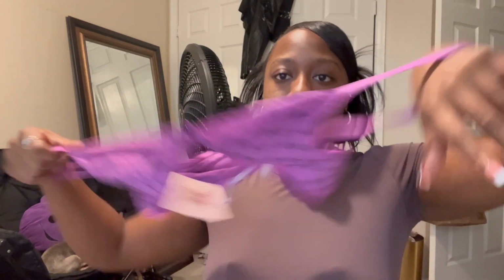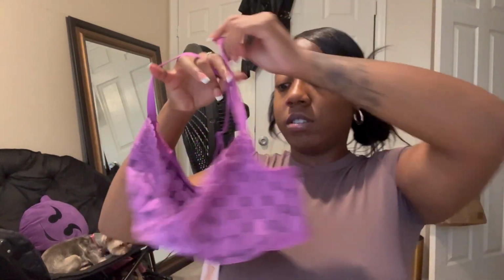I have next the Cotton Essentials Unlined bra. That's what that blue one is. It's unlined. It has no material, nothing. And this is in a purple and pink print. Y'all know the standard little Savage X Fenty print that used to be around. This was on sale for, I think, like $5. And it's a bralette. Not too much raving over this.